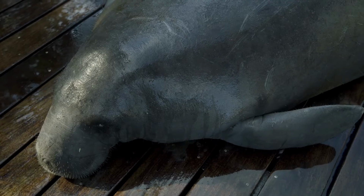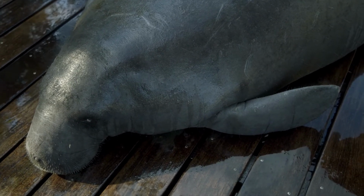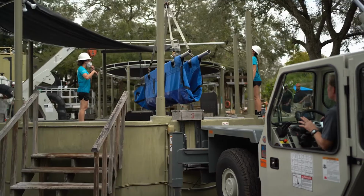That these animals can face and live through and survive is unbelievable. They have the strongest will to live of any species I've ever worked with, and that really makes them great candidates for rehab. You know, we're doing what we can, but if they didn't have the will to fight for that, then I don't think we'd be able to save as many as we do.